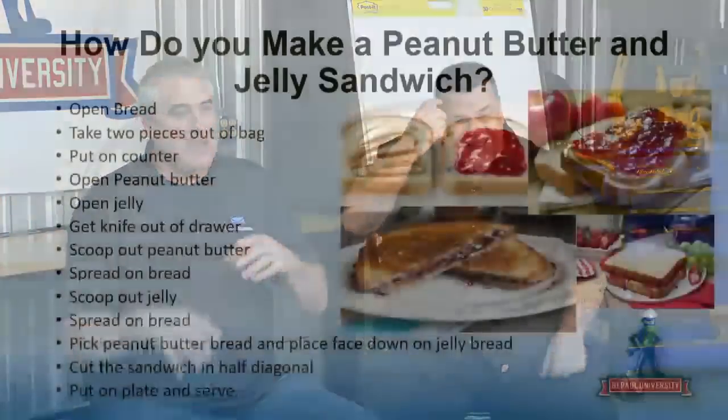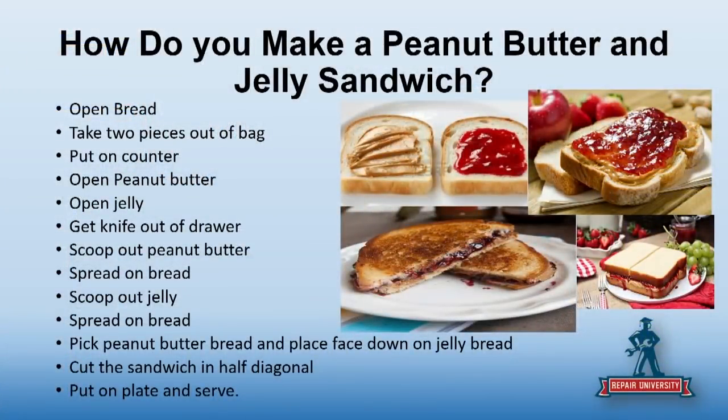So then we open the bread and we take two pieces out of the bag because we're only going to have two pieces. That's the SOP. Okay. And then we're going to put it on the counter. Now, Larry said we've got to put it on a plate, but I'm saying we put it on the counter. What counter? The counter in my kitchen. Okay. So we'll put it on the counter.